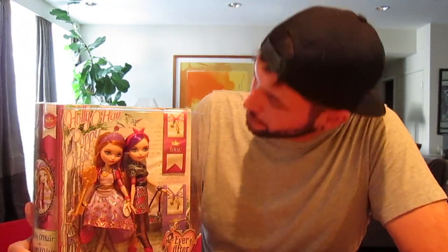Hey everybody, today I am going to be reviewing the two-pack Holly and Poppy O'Hare from Ever After High. I have been searching high and low for this two-pack, and apparently it's hard to come by, according to what I've been seeing online with some people. I've actually seen two of them in the last little while. So I'm sure they're going to be hitting Targets and Toys R Us and everything very soon.